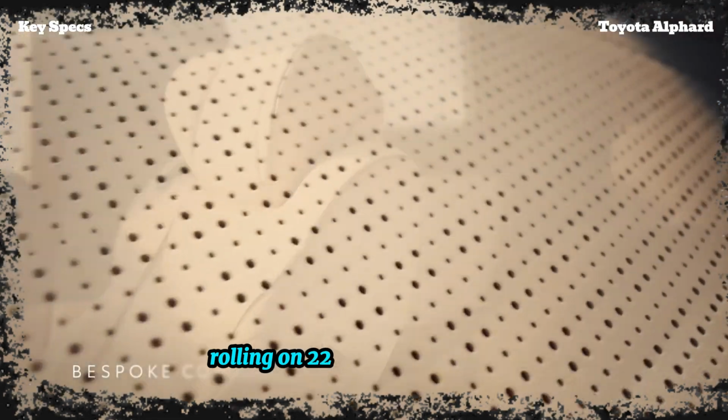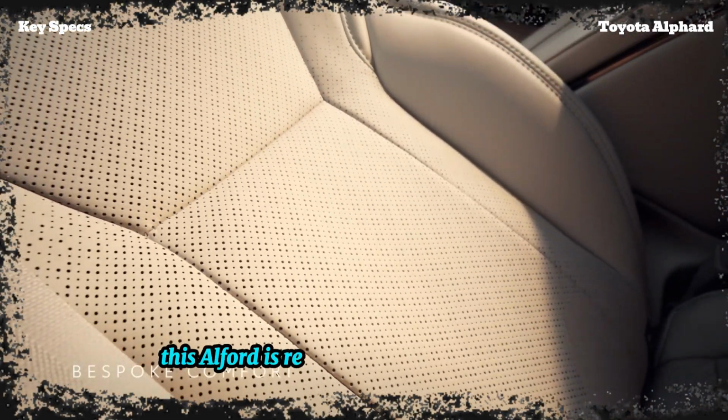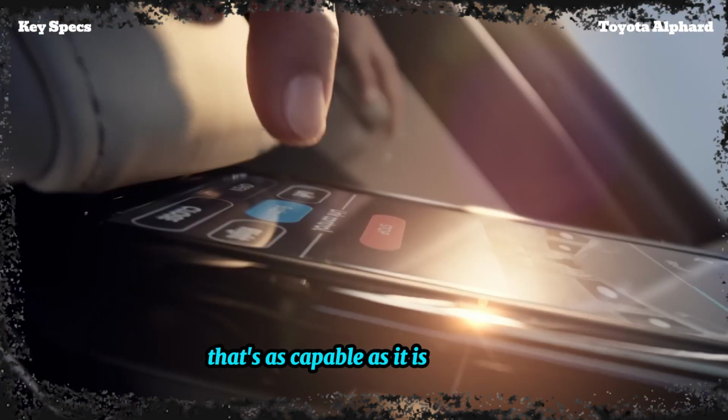Rolling on 225/55 R19 tires, this Alphard is ready to make its presence felt on any road. These numbers add up to one impressive package that's as capable as it is luxurious.